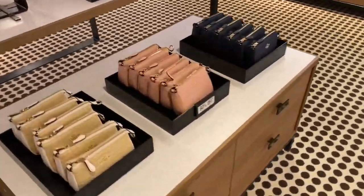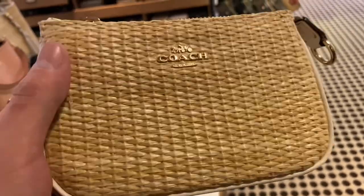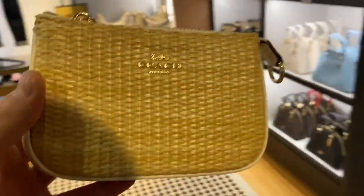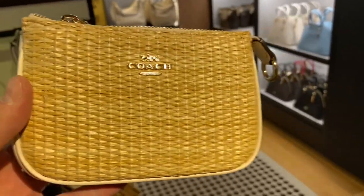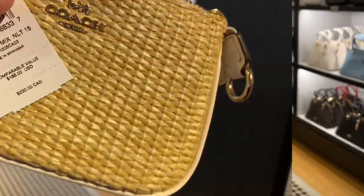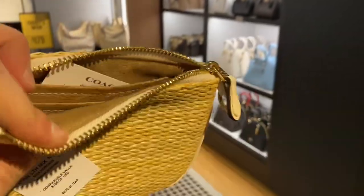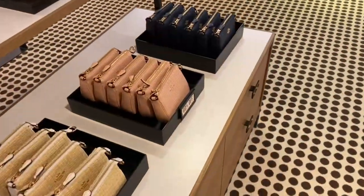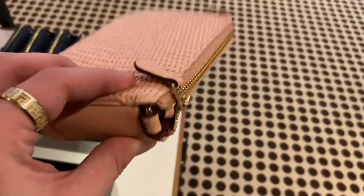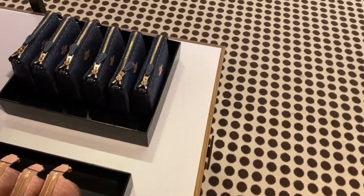And then here we move on to the straw collection. First up is the Nolita 15 in the white leather trim. Just kind of walking around the store to show you guys the different lighting. They always put new collections in really bad lighting. There's the front area that we just saw, and then there's this middle area. $230, a little expensive for a Nolita 15. Not a little, that's actually really expensive for a Nolita 15. Not even a 19, a 15. Damn, girl. 60% off? Like, no. I'm good. That's too much.